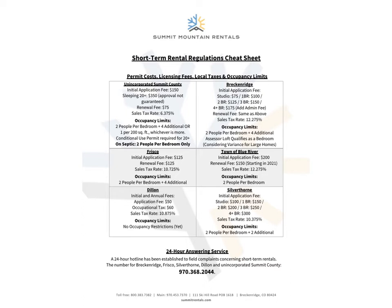So there was a 24-hour answering service created, and that's at the bottom. You can see the number 970-368-2044. This hotline is to field complaints for short-term rentals. It is for all areas that people can call in except for Blue River. And they then are the liaison to find a person who is responsible for handling any problems with the short-term rental. So if it's an emergency or if it requires the police, they call the police. But if this is an owner issue, the owner's contact information is on the permit. And so they contact the owner, and that owner needs to either be the responsible party or have a responsible party that will handle a complaint within 1 hour of the initial complaint being made. I believe in Silverthorne it's 30 minutes.